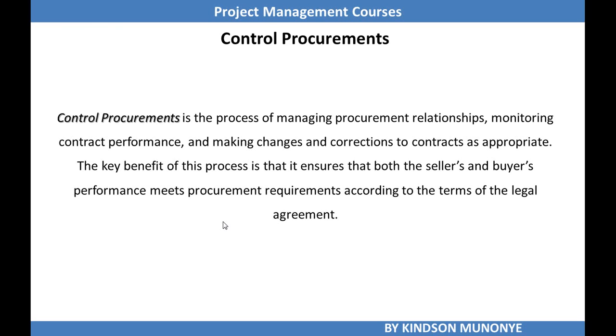Control procurement is a process of managing procurement relationships, monitoring contract performance, and making changes and corrections to contracts as appropriate. The key benefit of this process is that it ensures that both the seller and the buyer's performance meets procurement requirements according to the terms of the legal agreement.